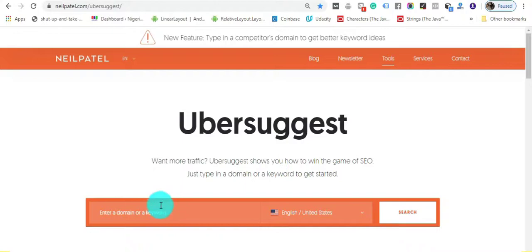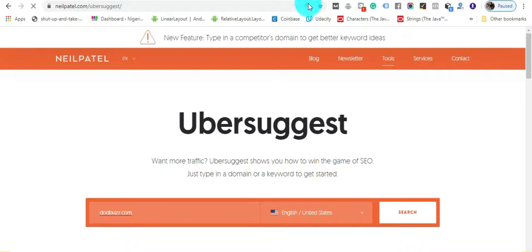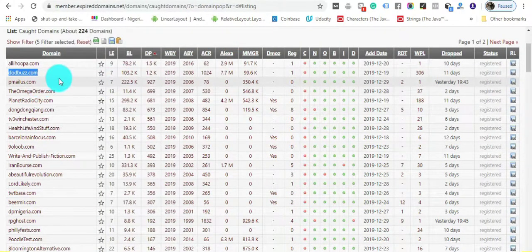And then you could just put the domain name in Ubersuggest. Many of these tools do not bring exactly the same result, but one of the most authoritative results you could get is this .buzz.com. Now you can see the Ahrefs rank, the DR, the backlinks. It's a pretty powerful domain name looking at these statistics. If you'd like it, you could look for who owns this domain name, get the domain name and start using it. Then you find so many other wonderful domain names that dropped this week.